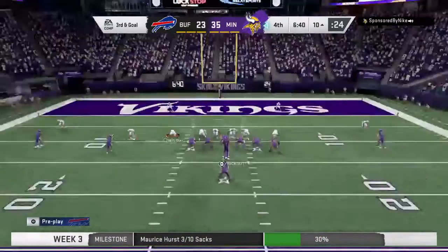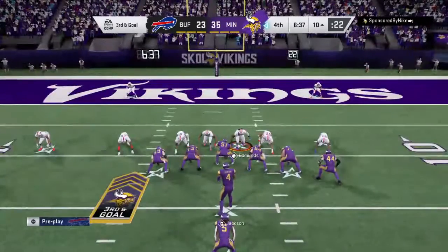They need to reverse the trend. The last 2 plays have gone backwards. Now it's 3rd and goal.